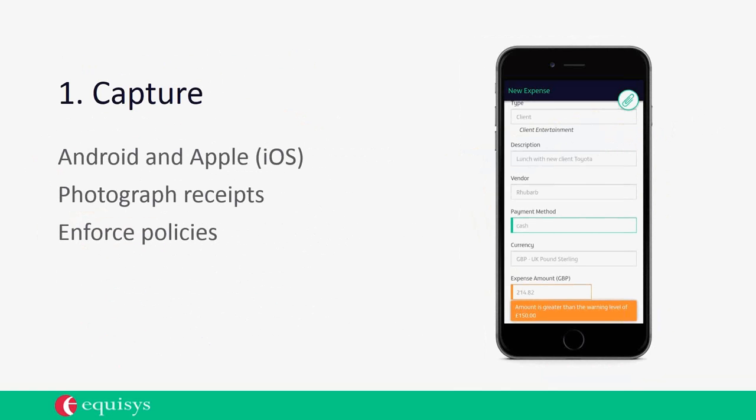With Zetadocs Expenses, we have an app for Android and Apple devices that allows David to enter in the details directly from his phone and take a picture of the receipt. Within the app, you can select what type of expense it is, and that will be matched up with NAV coding. So if it's a client entertainment expense, that'll match up when it gets imported into NAV. David can capture all of this information on his phone as soon as the expense is incurred.